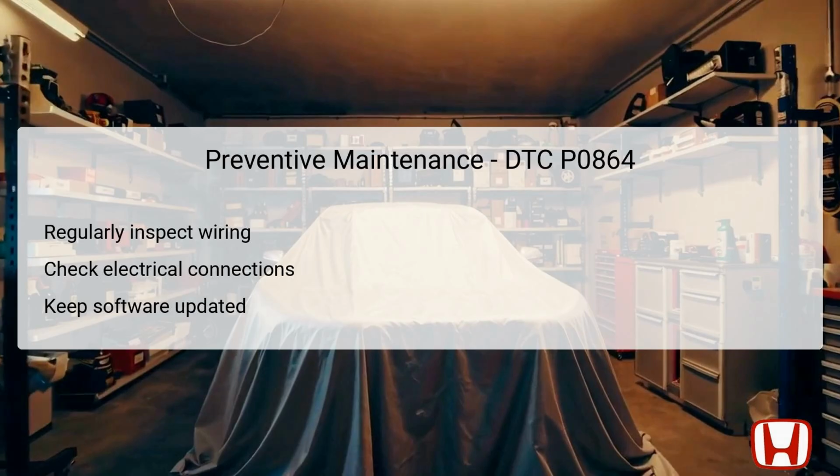Additionally, conduct periodic checks on the electrical connections, especially as part of routine vehicle maintenance, to address any issues before they escalate. Staying up to date with software updates for the PCM and TCM can also improve communication reliability and prevent faults. By adopting these practices, vehicle owners can significantly decrease the chances of encountering malfunction codes such as P0864.